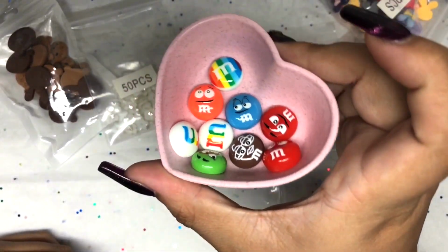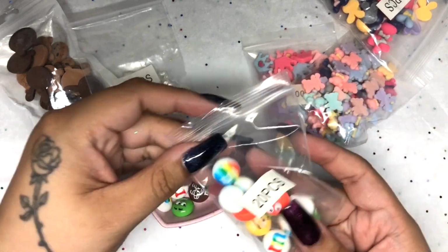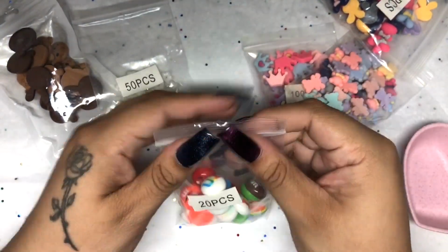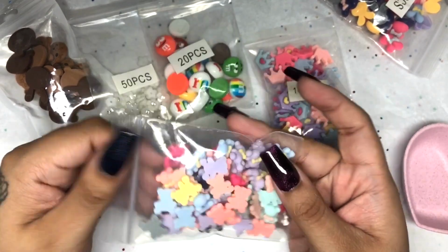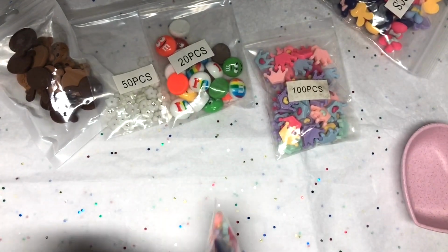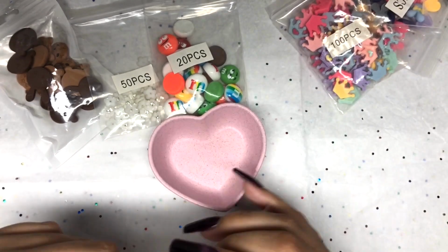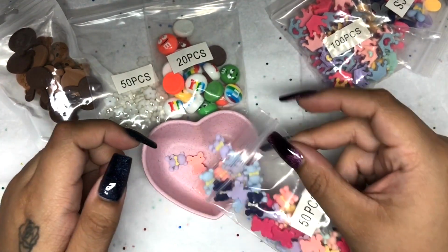Okay, well, you can kind of see them here. I think they're the same ones in the bag as well. So these are really cute also. And then we have these, which I was super excited about. I did get the 50 piece. I believe they have different pieces. It's hard to believe there's 100 of these in here. I might count them because I don't think there's 100.